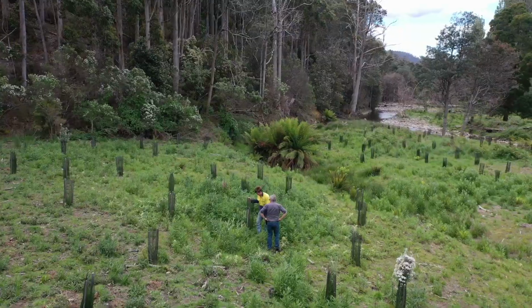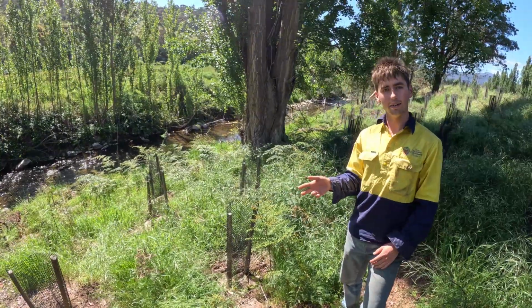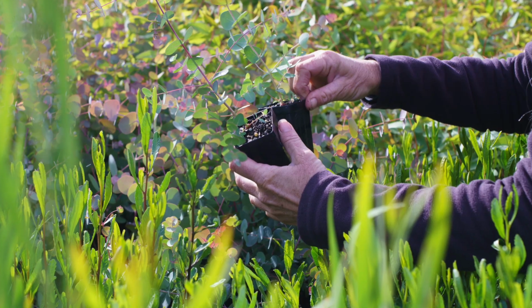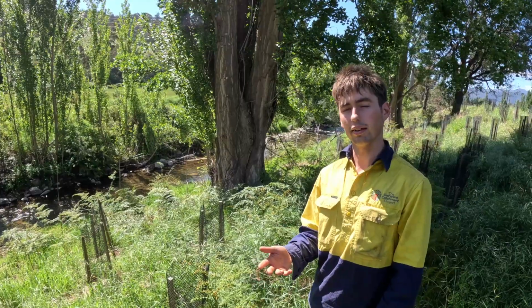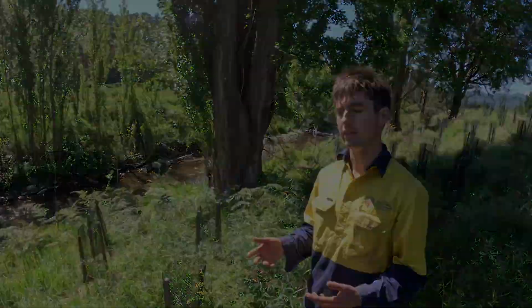So then you're left with a site that's calling out for restoration. We have an in-house nursery that grows 90,000 native plants a year, and that's local species and local seed. And the outcome of that is that it's as most likely to succeed as possible. The biggest risk to the success of the project after that is flood. So flood's inevitable, we just need to work around it.